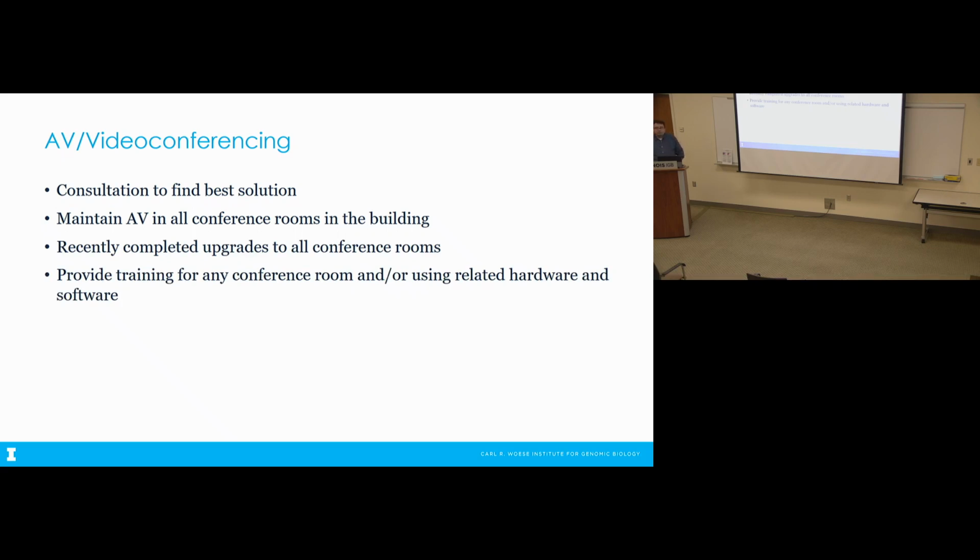If you've noticed, there's a few places where we also have Solstice boxes in the building, and these allow you to present wirelessly. Room 3000 is probably the one that most people come into contact with that has a Solstice box in it right now. I'm very interested to know if people like it or hate it, because we're trying to find out if we want to put these in other rooms in the building.